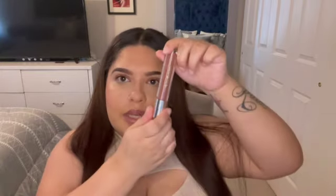And just trying to soften it. So yeah, there's that. So the Nearly Neutral and the Nearly Berry. And now I have the lip gloss. So this one is the Nearly Neutral.